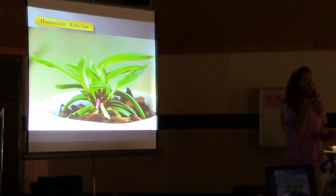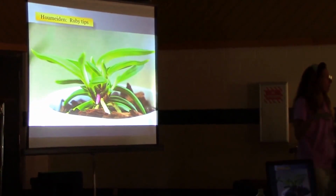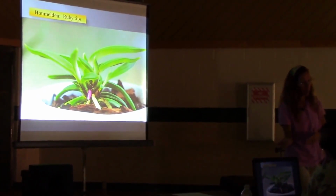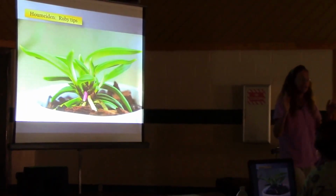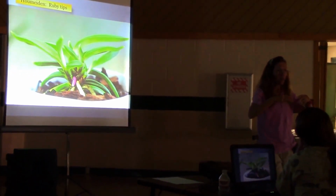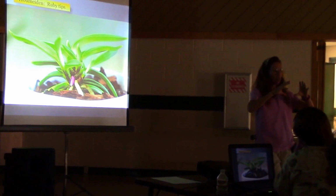Now, we were talking earlier about, well, I did have beautiful root tips and now I don't see any colors on my root tips. What's going on? It just happens that when they start slowing down with their growth, the root tips go away.